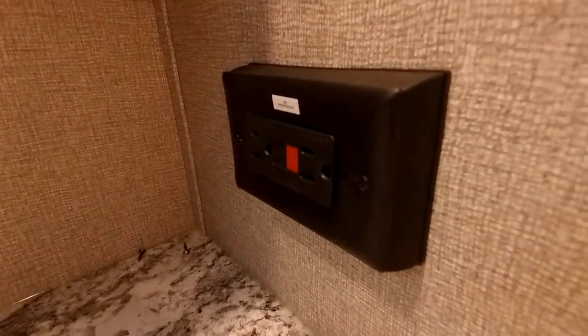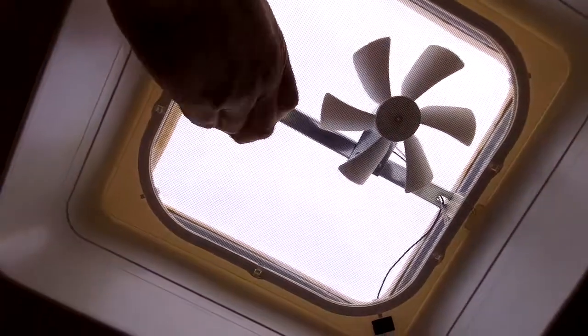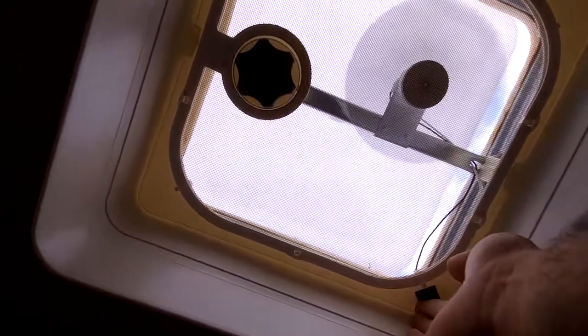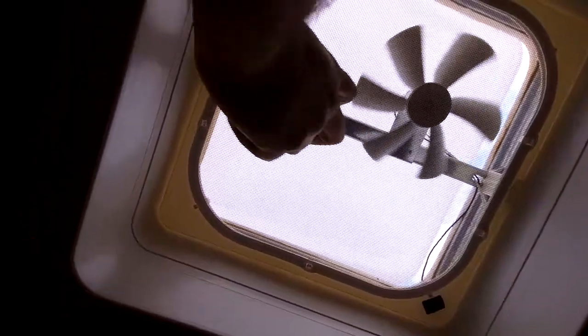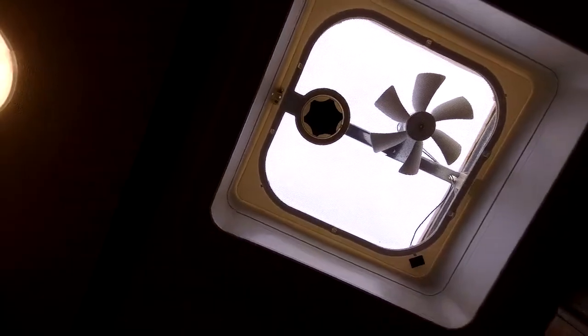All these cabinets. And you do also have 2 grounded power connections as well for a blow dryer, trimmer, whatever you need. And then also this is the fantastic vent. The reason why this is important, before you leave somewhere, you can open this up, turn the fan on, and it'll keep it 15 to 20 degrees cooler in here whenever you're out to your destination. That way your AC doesn't have to work as hard.